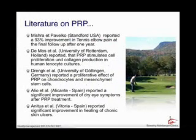If you'd like further and more in-depth information on PRP, there is quite some literature around. For example, Mishra and Pavelko published a paper showing a 93% improvement in tennis elbow pain after 1 year.